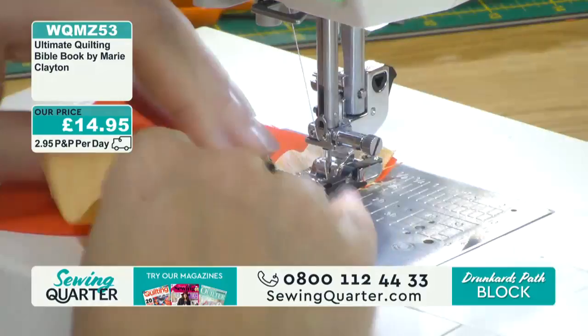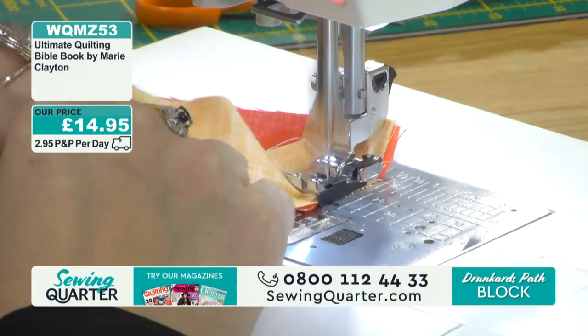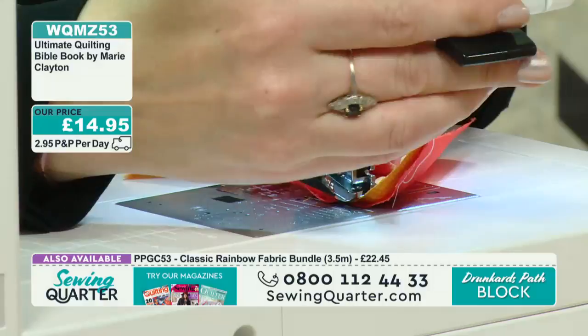See, I'm already having to adjust, because I'm not used to doing it. I'm a bit naughty, because I've asked Lucy. Lucy says this isn't the way she'd normally do it. And I said, well, just show us live on telly then, without any practising. I did do one like this at home the other day, just to see.